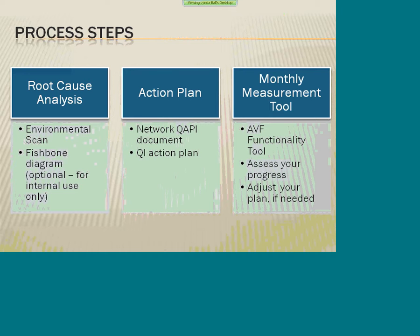And then the monthly measurement tool, we have the AVF functionality tool. That is that Excel spreadsheet that I sent you. That needs to be filled out on the computer. I don't want it hand-filled out. It has drop-down boxes, and it's supposed to make your life easier, not harder. But you will not send it to me electronically. You will print off only the number of pages that you have patients for, because it's like 60 pages long for lots and lots of facilities.